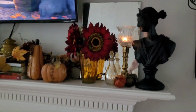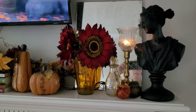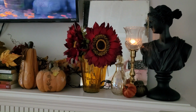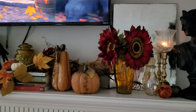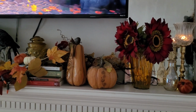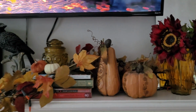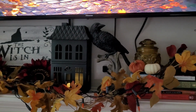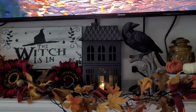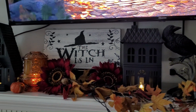And then this is what the mantle looks like. So like I said, I went with some deep reds, some oranges, some yellows. I have some amber colored glass. I kept my houses up. I really like those, and I thought they would go with the season.